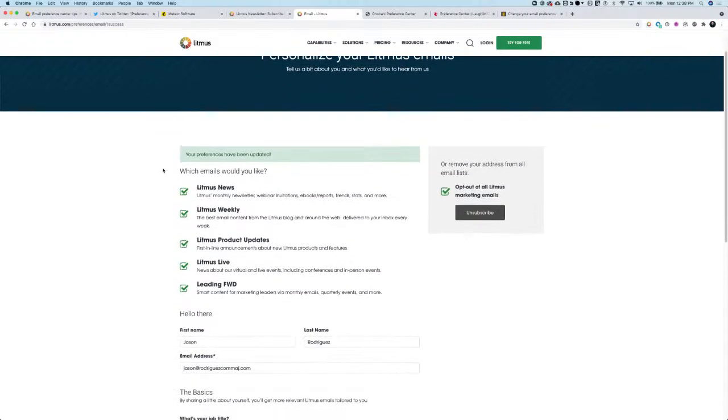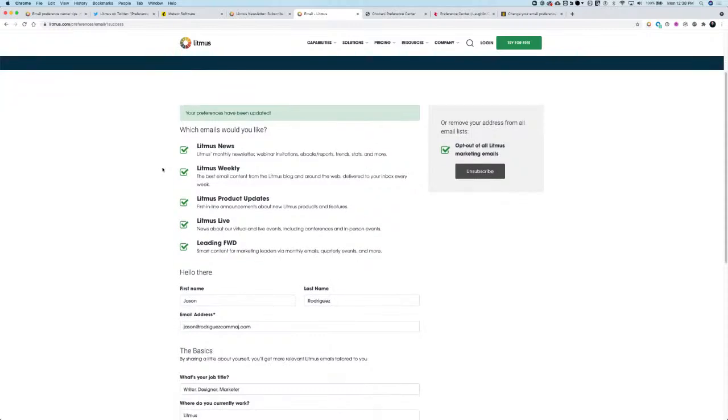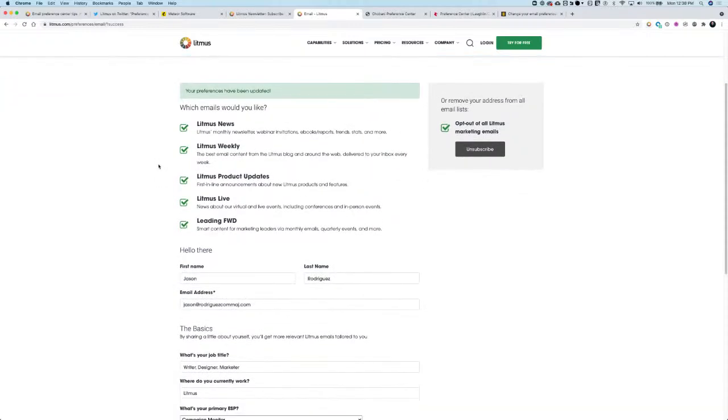So the Litmus one, here's an example of what we do, which we've obviously been working on and updating over the years. This is the most recent incarnation of it. This is my personal email address. I don't really want to mess with my work one with Litmus emails.